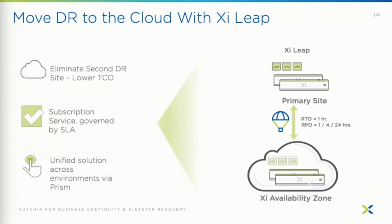The key takeaways, of course, are that Xi Leap eliminates the need for a secondary data center. Running disaster recovery as a service in Xi Leap completely obviates the need for a secondary site, while also considerably reducing the total cost of ownership for a DR solution. It is a subscription service with guaranteed SLAs, or service level agreements. So the implication is that there's no need for you to procure or refresh secondary data center infrastructure. And then finally, it's all managed through a single pane of glass. The entire solution is managed through Prism, Nutanix's premier management platform.